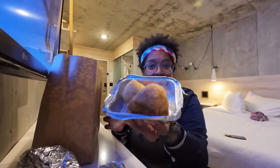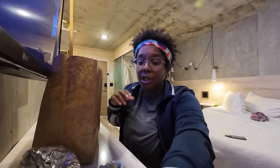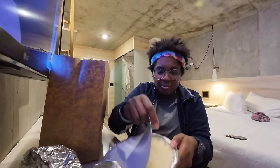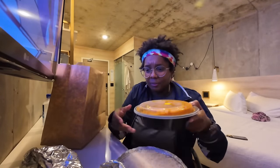But I've got some of these. If I can remember, I'll put the name on the screen. Yep, this is basmati rice. Wow, that's a lot of butter chicken. And this is the butter chicken.